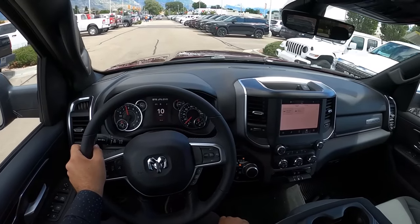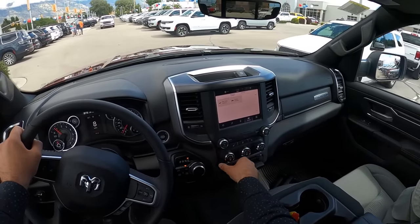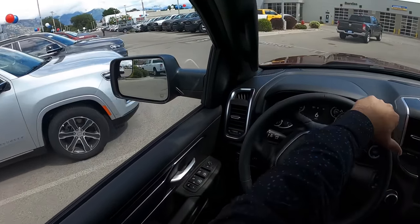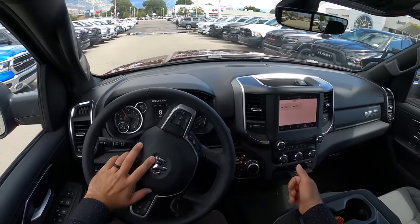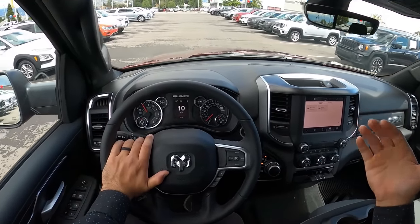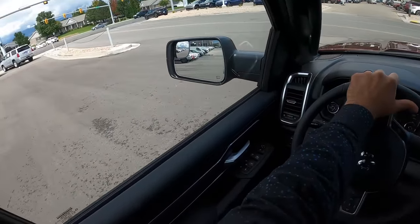So I just reviewed a Laramie just before this, and I'm kind of surprised at the decontenting of the trucks, I guess is what I will call it. It's just very strange, very interesting. This has some options that Laramie didn't have. So for example, power sliding rear window. This has it, Laramie didn't have it. And then another one is the ice buckets in the back. This has them, the Laramie doesn't. So it's just kind of strange what Ram is doing with the packages on their vehicles.